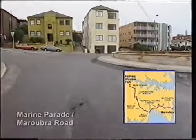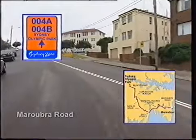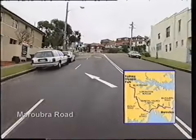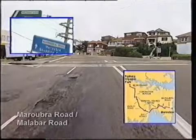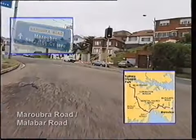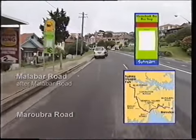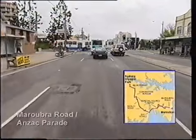Turn left into Maroubra Road and drive up the hill. This is an example of the signs you'll see during games time. At the lights at the top of the hill, Maroubra Road bears around to the left. You need to bear around to the left and stay on Maroubra Road. Follow the sign for the Maroubra Road Shopping Centre. There are 3 pickups on Maroubra Road. The first is just over the Malabar Road intersection. Cross both sets of lights at Anzac Parade and drive to the second pickup.